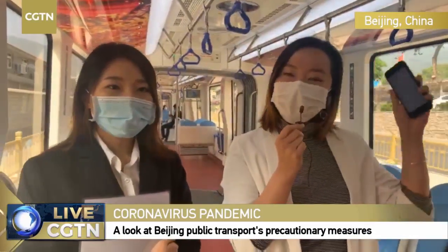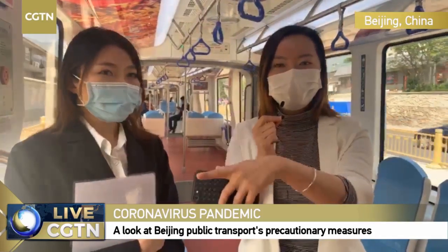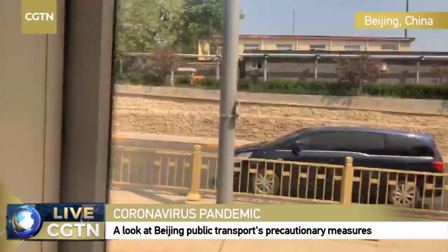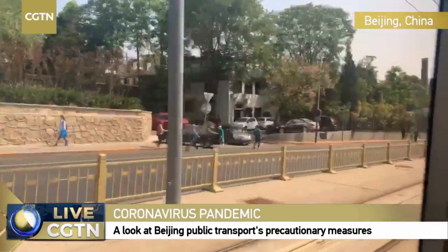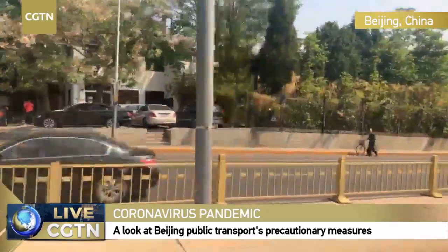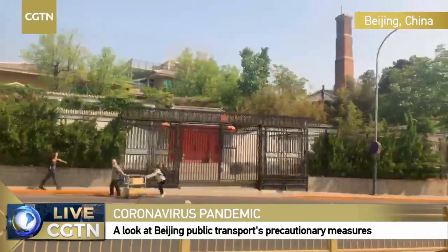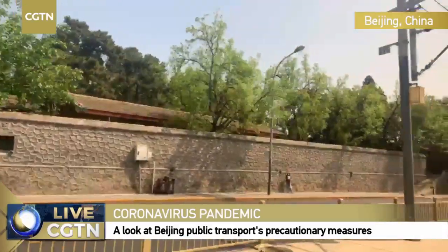So this is an alarm call to say that please avoid standing at the door and please hold your handle. So I will be holding the handle as they instructed. It says that the next stop is the Botanic Garden. Do not smoke and give your seats to people in special need.